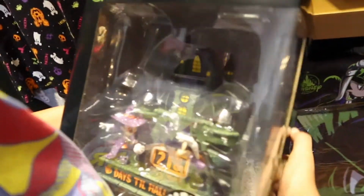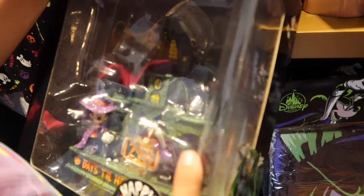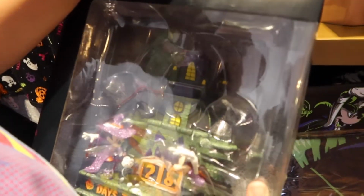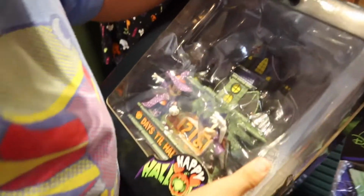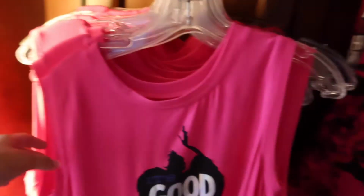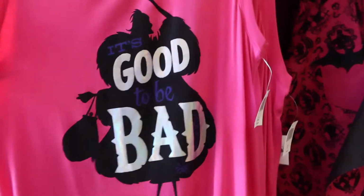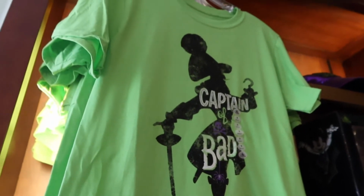There's a Christmas one that has Mickey with the Santa hat on top, and this is a Halloween version. So if you like keeping track of when Halloween is, I would say get this. And then there is this shirt that says it's good to be bad. And then you have this Captain Hook shirt.